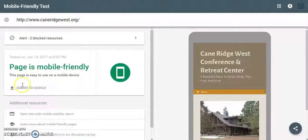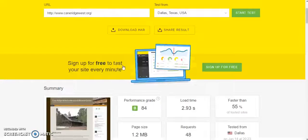Okay, so it may come as no surprise that the website is mobile friendly. That's great. We also ran the website through some software here that just tells us how long it takes for the page to load. At the moment, it's coming back at about 2.93 seconds, which is great. It's about a performance B grade.